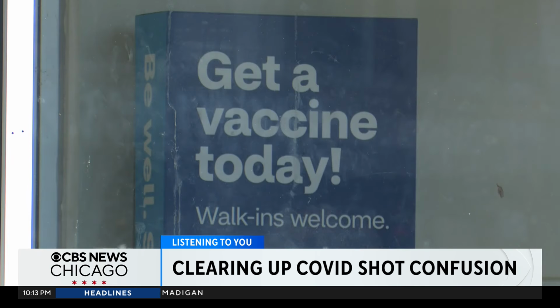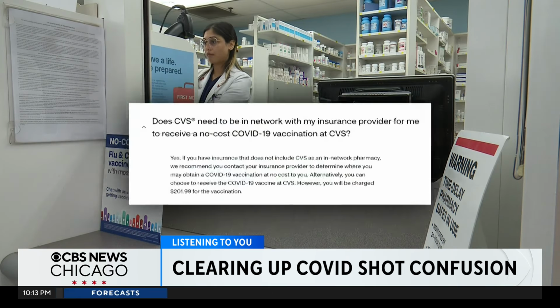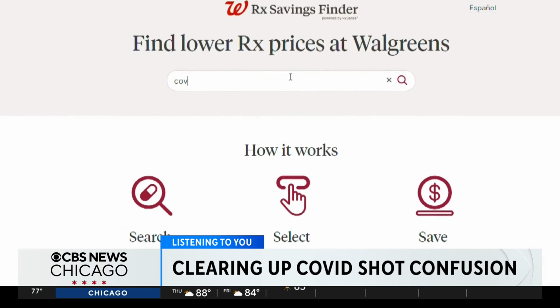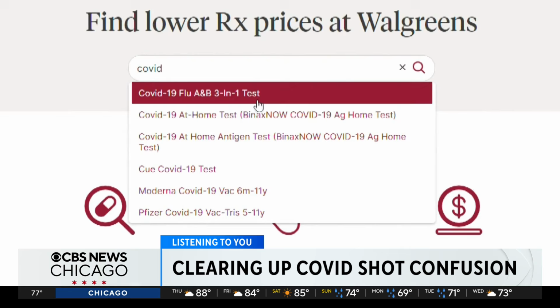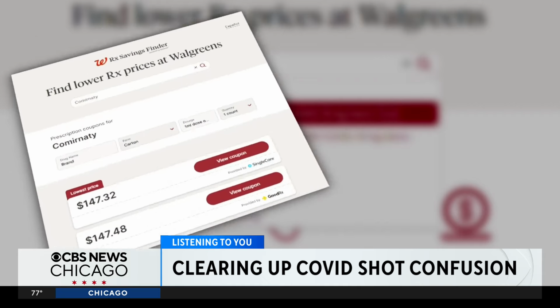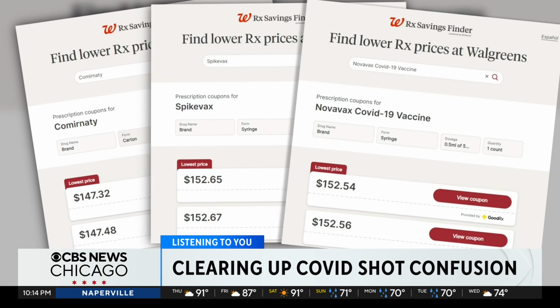If your insurance doesn't cover a COVID-19 vaccine at CVS, pharmacists will still provide one to you, but the charge is about $200. The Walgreens out-of-network price for the new COVID booster was a little harder for CBS News Chicago to find, until we learned you need to search by the vaccine's official name: Comirnaty for Pfizer, Spikevax for Moderna, and newer to the market, Novavax.